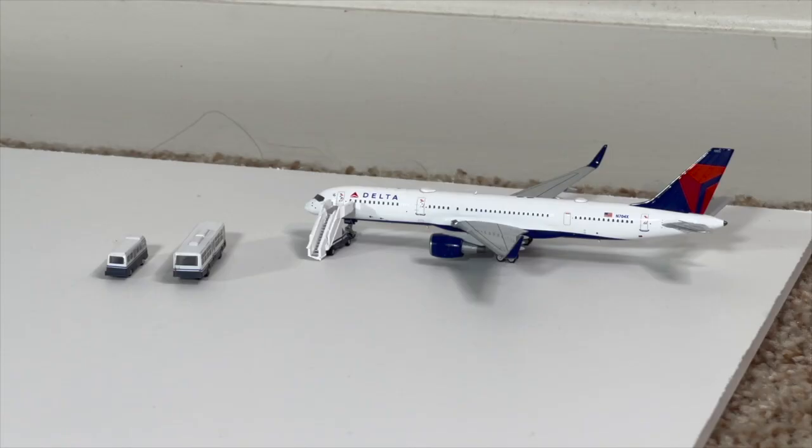And here we have another Delta Airlines charter flight on the Boeing 757-200. And this aircraft had just arrived from Toronto Pearson International Airport with the Toronto Raptors on board, and they're going to be playing against the Sacramento Kings on the next day. So really interesting right there.